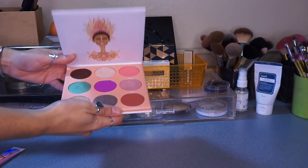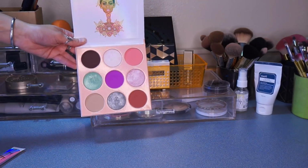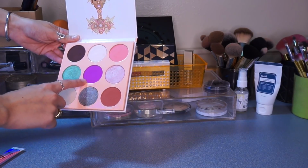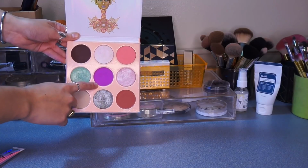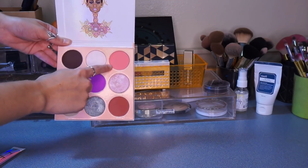Now I did pull for my Zodiac palette just because I wanted a deeper purple, but I just really enjoyed the looks that I could get with this. I put puffs on the lid and I put custard in the crease and that was a really nice look. I would also do the same with Mont Blanc and I would have this as a transition.